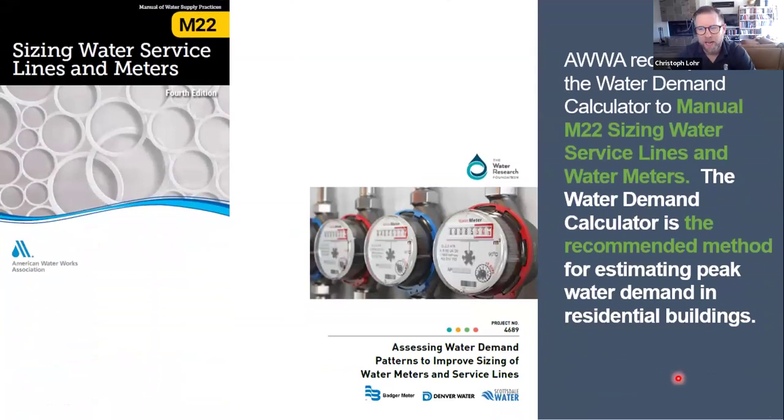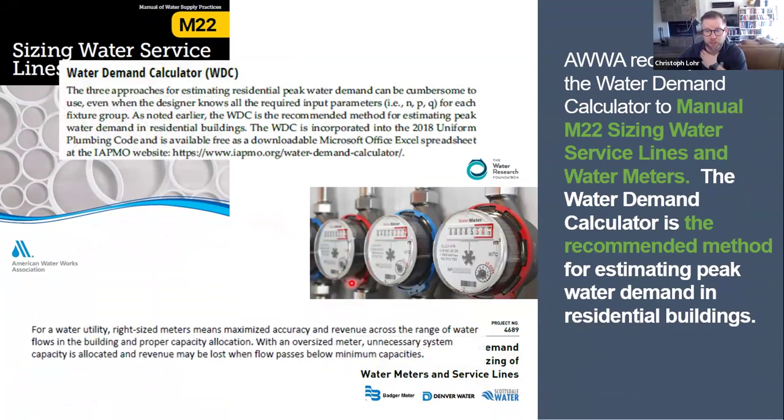And in terms of acceptance, the water demand calculator does continue to improve in acceptance. Again, going back to that water meter point, there was a report done by the Water Research Foundation assessing water demand patterns to improve sizing of water meters and service lines. And that document, along with AWWA M22, the fourth edition that just came out back in August of this year, both clearly indicate that right-sizing through the water demand calculator is an important portion of making sure your system maintains efficiency and also is not losing revenue, as mentioned before, with the right size meter. So right size meters along with the water demand calculator is a real sweet spot. That's going to be a very, very high performing system.